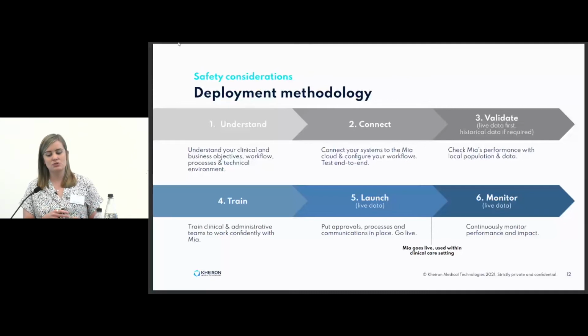The fourth step then is train, and this is where we start to work really closely with the clinical and administrative teams in the breast screening program we're working with. So this is making sure that they really understand the product, so what MIA is, what it can do, more importantly, what it can't do, and exactly how they're going to work hand in hand with this tool and how it impacts their day-to-day operations.